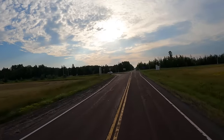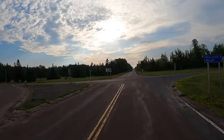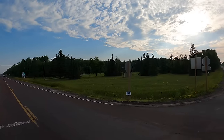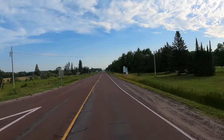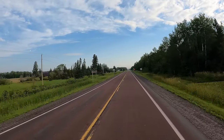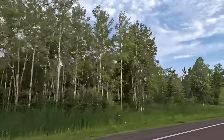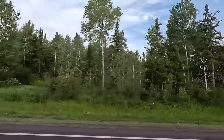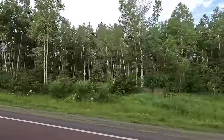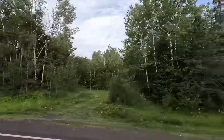Here's an intersection. We go left. Stay on 13. Yep. Should be getting closer to the lake. A few miles up here yet. There, that's what it looks like off to the side. Those forests are just thick. They must replant trees here after they chop them down. You'd get lost in there, couldn't you?